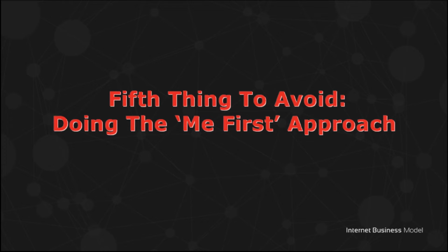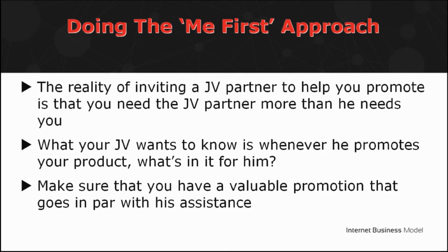This is one of the most ineffective approaches. The reality of inviting a JV partner is that you need the JV partner more than he needs you. What your JV wants to know is whenever he promotes your product, what's in it for him. So ensure that both of you have a promotion that requires more or less the same effort from each other to keep things in balance. These are the top 5 things to avoid when striking up potential JV partners.